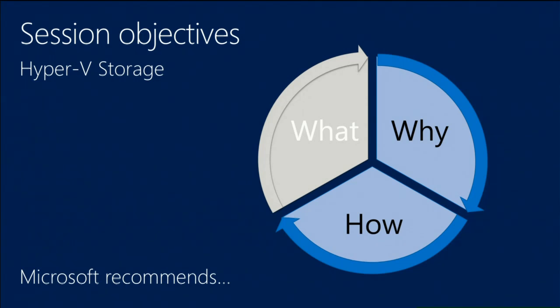I know a few folks already came up and asked me a couple of questions while I was waiting, and I'm glad that I would be able to talk to some of them in this talk as well. So we will talk about how Hyper-V storage works, why we made certain decisions, and finally, towards the end, I'll give a greenfield recommendation on what I believe, or what Microsoft believes, would be a deployment option if you were to start from scratch today.